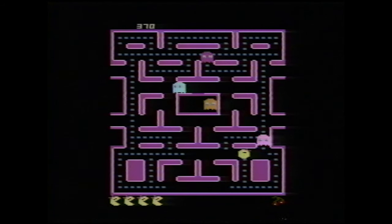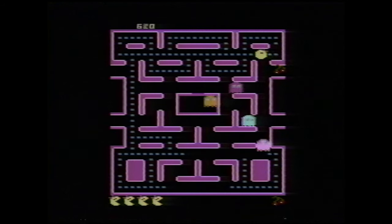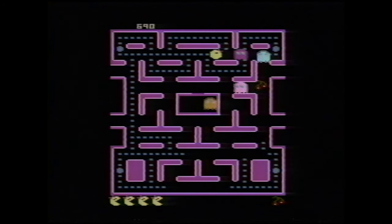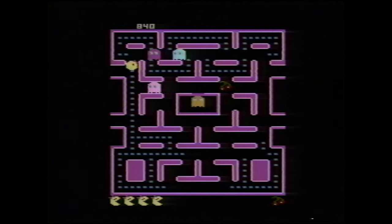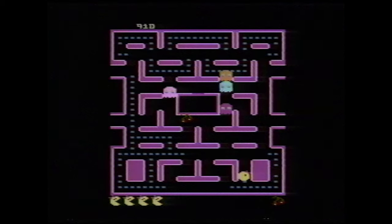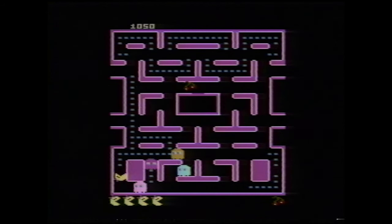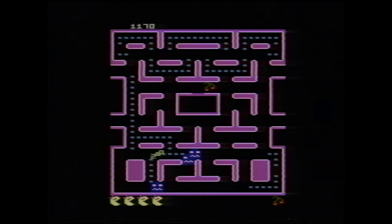This is Ms. Pac-Man for the Atari 7800. And this is a huge step up from the Ms. Pac-Man on the Atari 2600. You can clearly see the detail in the maze and the environment and the ghosts. And when you eat the ghosts after gobbling up a power pellet, the points that you acquire show up on screen. You can see me getting my 1600 points for that.